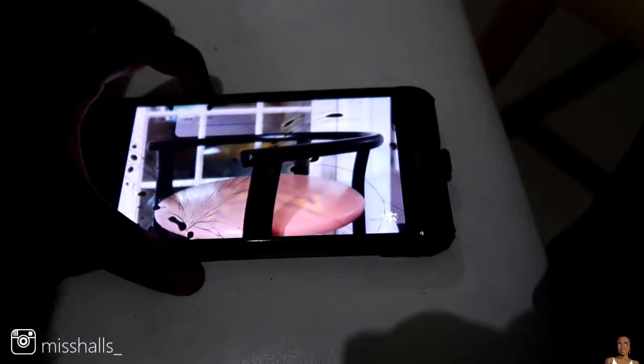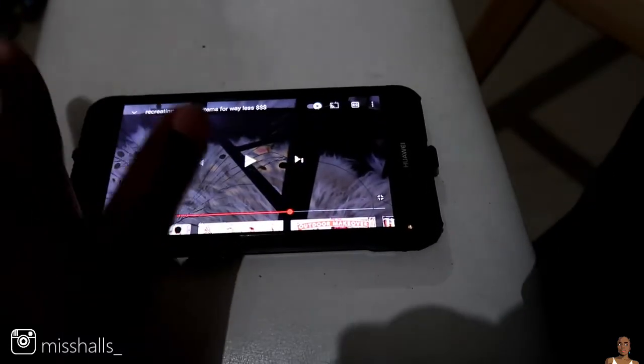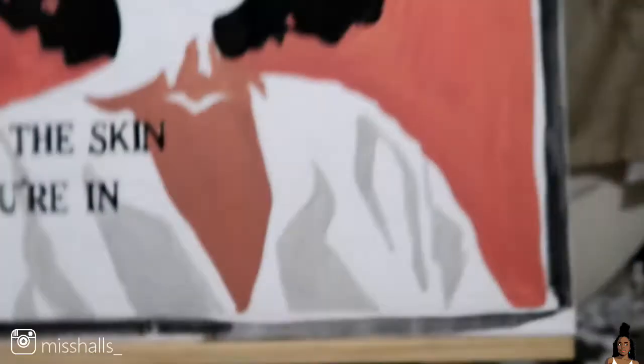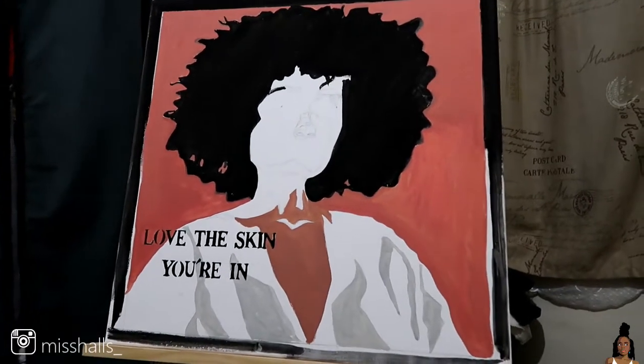Not me watching the story, girls. Anyways, let me pause that. Don't mind my screen. It's been broken for some time now. So embarrassing. So anyways, guys, this is how far we is.